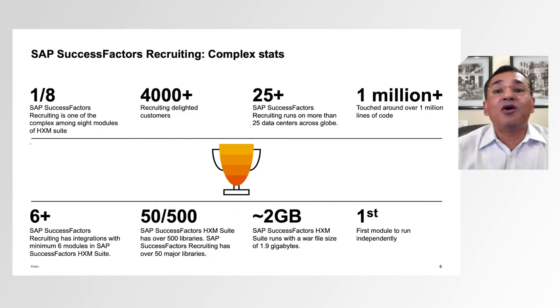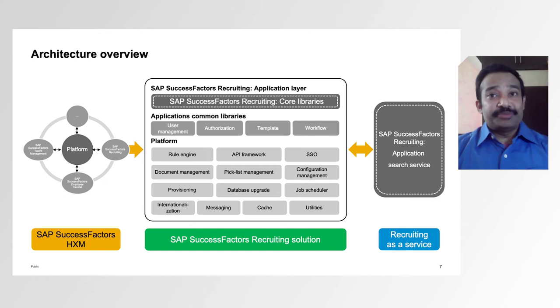Thanks, Saju. Yeah, I still remember when Saju came to me and asked about the initiative to address huge technical debts. And I followed discussion with architects to solve this by carving recruiting module from HXM suite. At first, I was perplexed due to the complexity involved and where to start from. I would like to give a glimpse of the architecture for the new recruiting service.